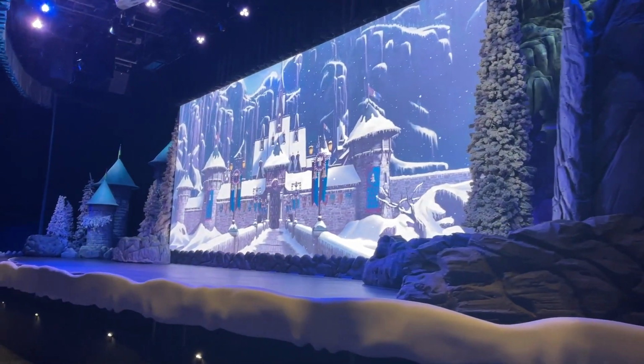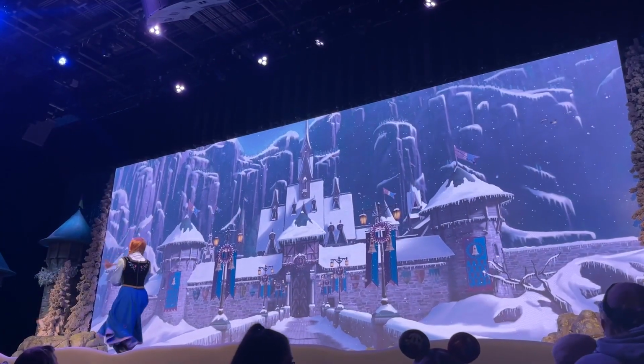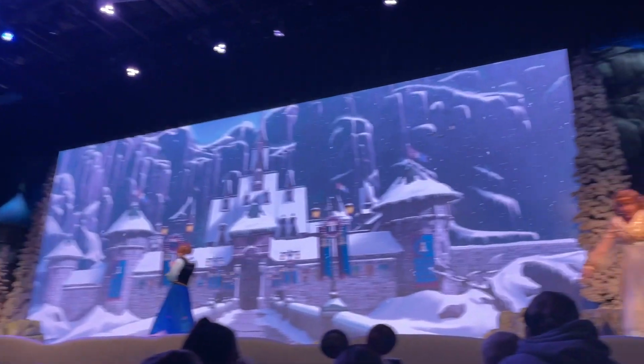One of the often forgotten about holiday delights at Disney's Hollywood Studios is the Olaf's Frozen Adventure takeover of the Frozen Sing-Along Show. So I love the Frozen Sing-Along Show. I think it's very underrated, and it's a great about 25 minute or so live show with vocalists, with Anna, with Elsa, where you do sing-alongs to the Frozen music.